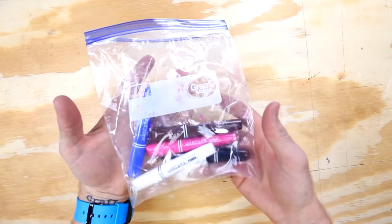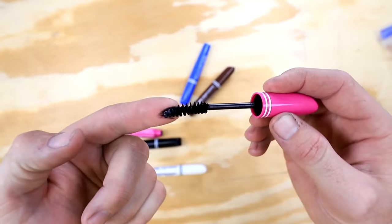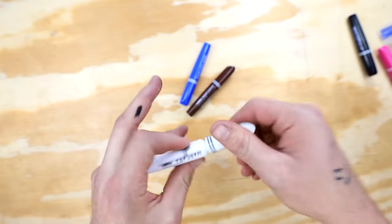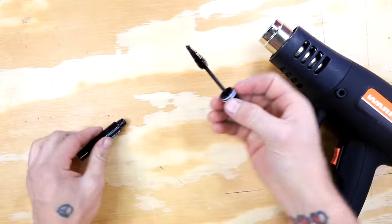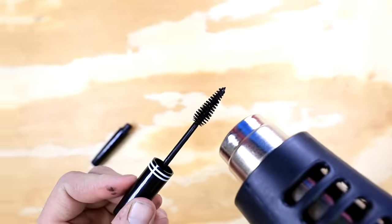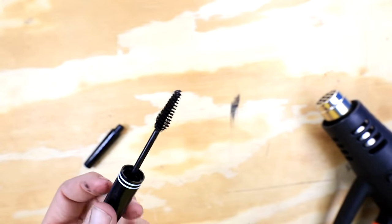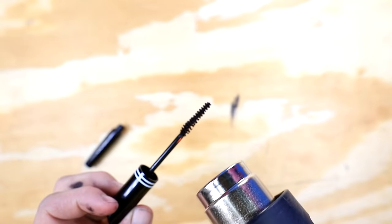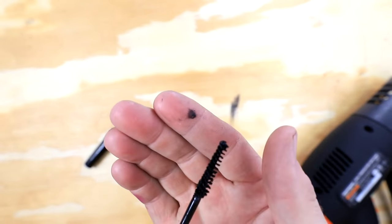Okay guys, so here's our mascara. Yeah, one of these ought to do. How's this one? Oh, no, looks pretty not dry to me. Nope, nope. Honestly, all these are pretty new still. So you know what I'm gonna do? I'm gonna break out my heat gun. And we're gonna go ahead and dry this out. Oh no, it made it even better. It's starting to bubble the mascara off of it. And now it's smoking. Did it work?